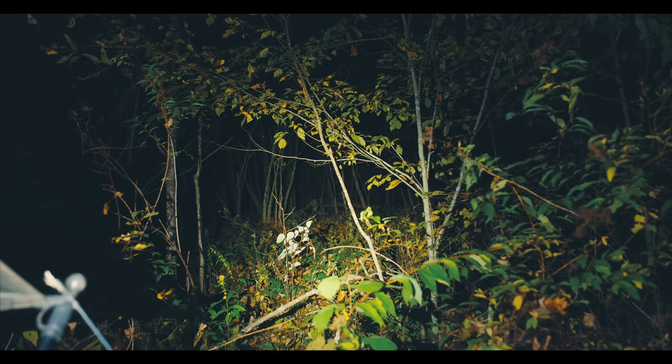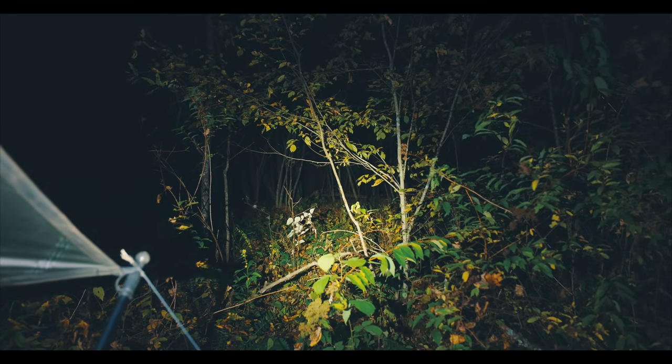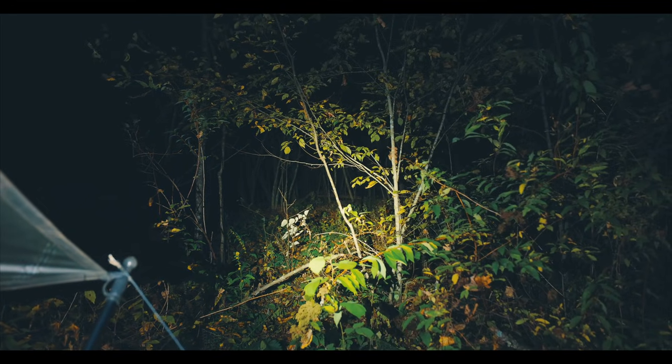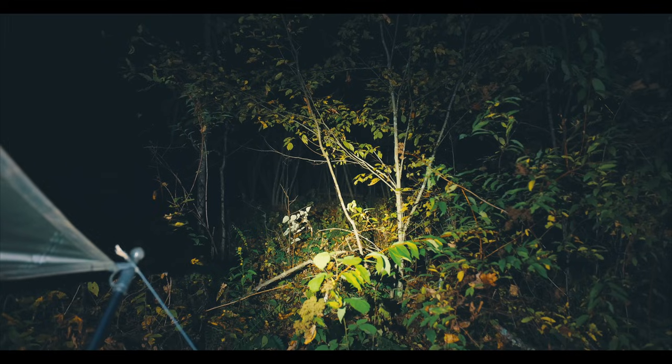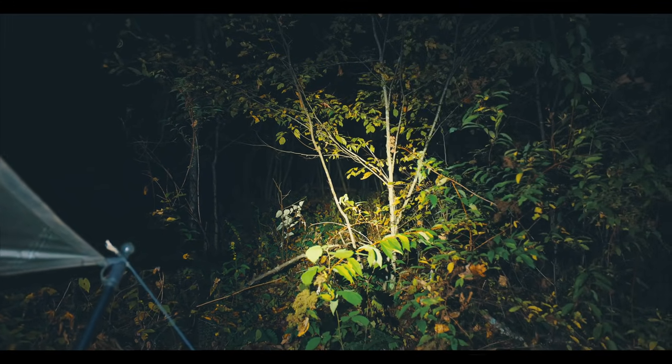Can't see it, but I think it's a black bear. I'm pretty sure I heard like a growl. Folks, as an update, it's about 11 o'clock at night. It's raining, but more importantly, there's something big up in the woods.